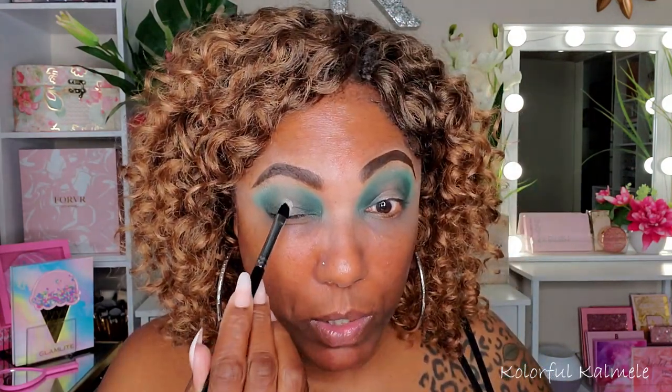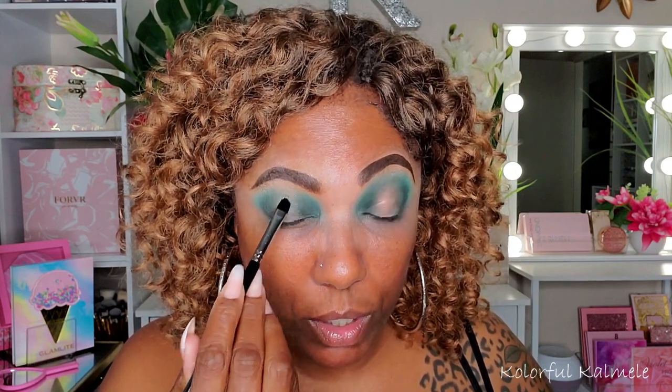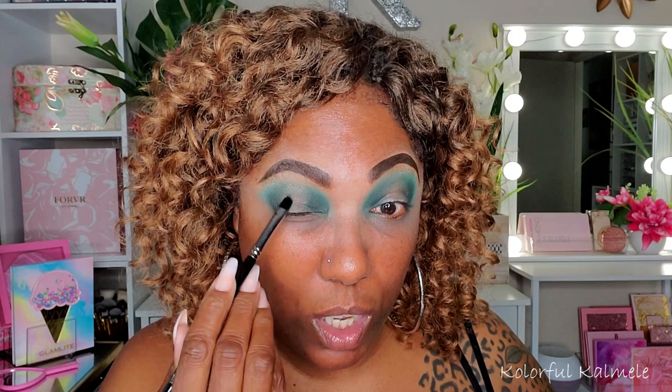Do I want to put down a base? I think I do. I want to do like a glitter glue just to make sure that these shimmers really pop. So let me get my NYX glitter glue, put some of that down, and then I'll pick one of these shimmers. Okay, so I'm just tapping a little bit of glitter glue right here, or glitter primer, on the center, just so that the shimmers can stick and shine nicely. Not that they need it, but I just want to make sure it doesn't fall all over my face.